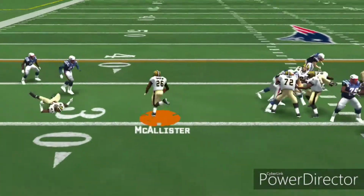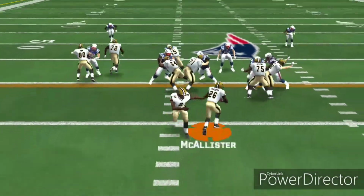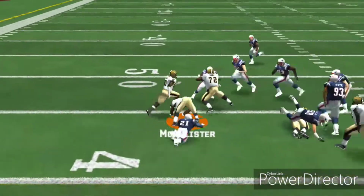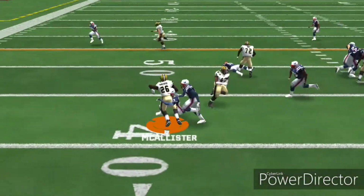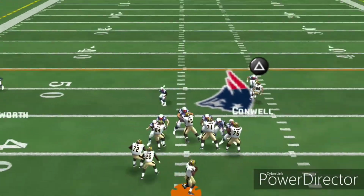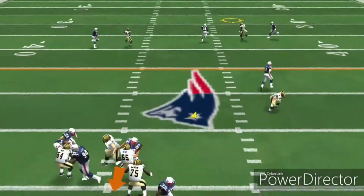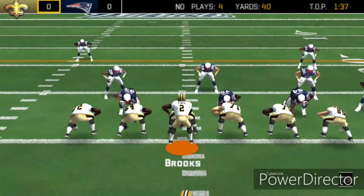Tucks it away. Breaks the tackle. This is the guy who's handed off to the tailback. Diving tackle. On the call. He's brought down behind the line. With the pass. And he hits his target. There's one man in the backfield.